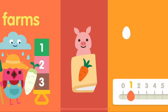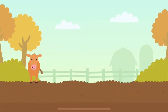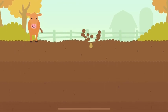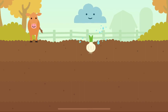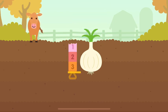Go feed the animals. Onion plant. 1, 2, 3, 3 blocks deep.